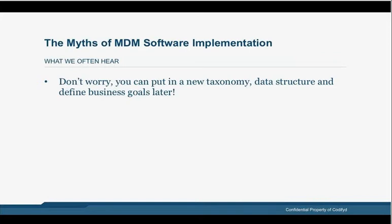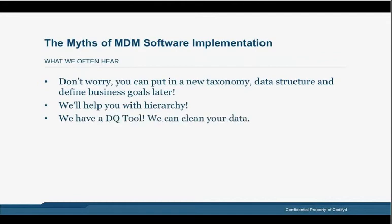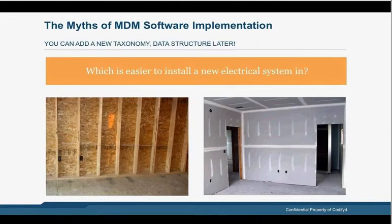One of the things we hear is that the reason people don't focus on taxonomy as a foundational idea is that often the software providers will say, don't worry, you can put in a new taxonomy or a data structure later. You can define those business goals later. Another thing is they say, we can help you with hierarchy. We have it built into our system. Why isn't data always good? We hear, well, you have a data quality tool. We can clean your data.